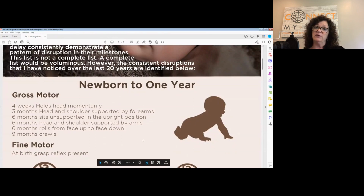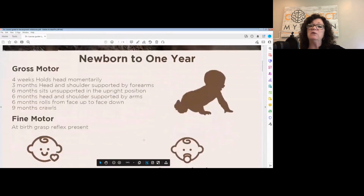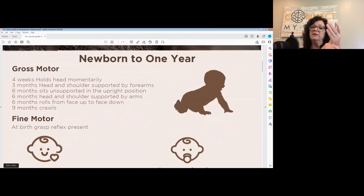Even at birth, we have the grasp reflex. This is when you put your finger in the middle of your baby's hand and the baby automatically squeezes it. So it's the action of starting to grab something. Now, this is not just meant for handwriting. It's also meant so that the baby will have activity early on in the hand so that the baby will feed itself.